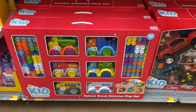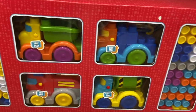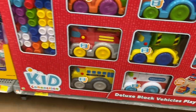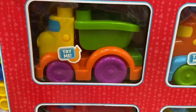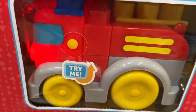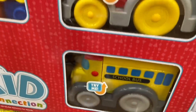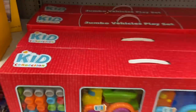This right here is a deluxe block vehicle playset. Look at all these blocks you get. Look how cute this is. Let's see. Oh, it lights up. So it looks like you push the buttons and all these light up. Oh, that one might be broke. Here's the fire truck. These are super cute. So it looks like all these are standing up, $15, and the regular price is $30.